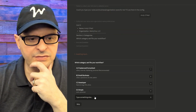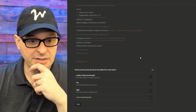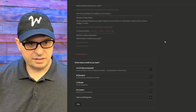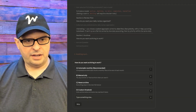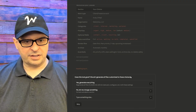What category set fits your workflow? I want to add or remove or rename any of these categories. Which priority scale do you want? Which priority level should be the default for new tasks? Which optional fields do you want on your tasks? Which status model do you want? How do you want your daily review organized? How far ahead should upcoming look? How do you want archiving to work? Which alerts should the system flag during review? Does this look good? Should I generate files customized to these choices?